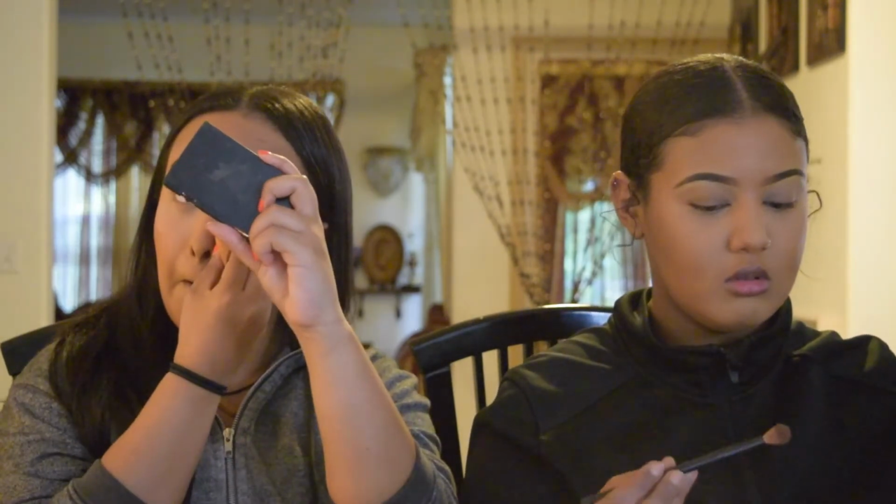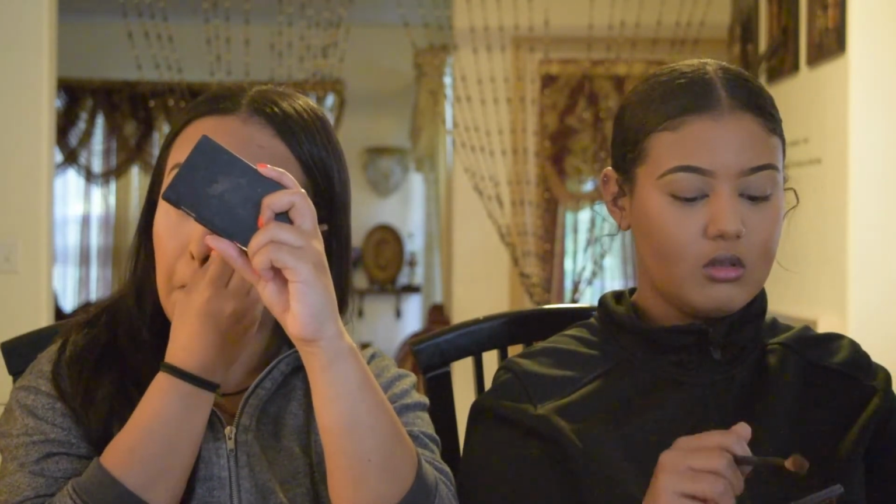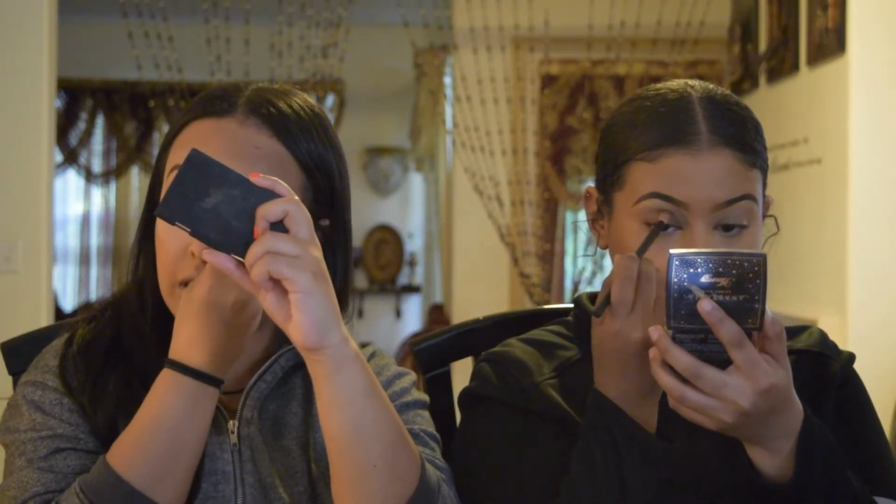I'm going in with my Derma Blend translucent powder under my eyes because they're just creasing like crazy. I like to push the powder in and then just brush it off instead of baking. Yeah, I'm done. I'm gonna spray my face.